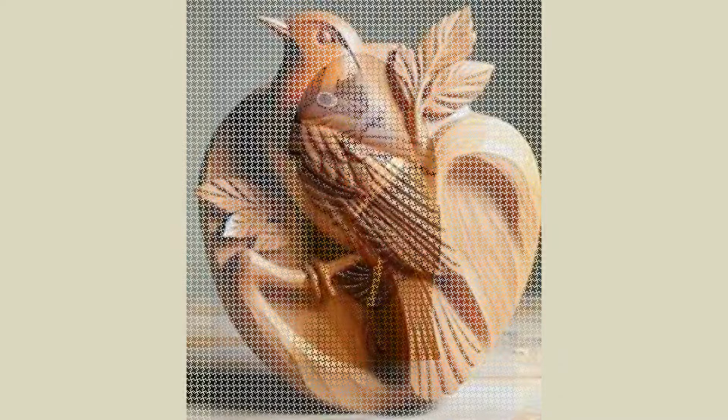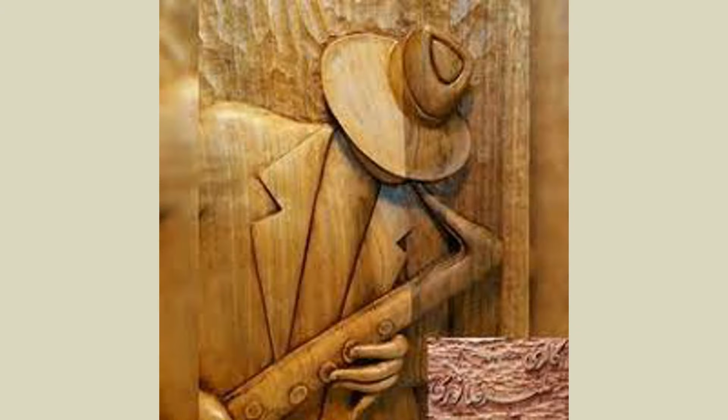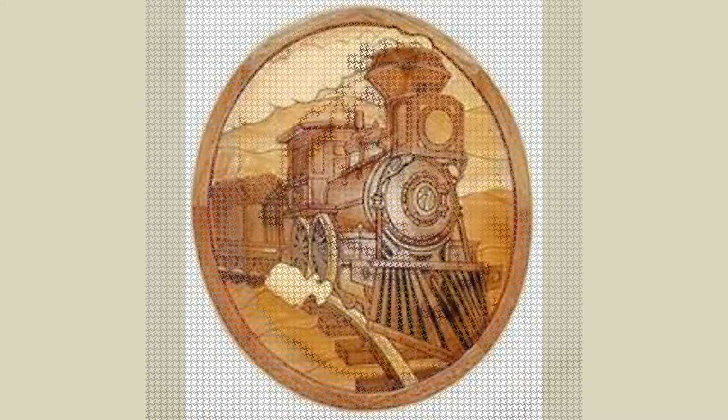With projects ranging from simple to more complex, readers are encouraged to choose their own path, experimenting with different techniques and styles. This flexibility allows each individual to cultivate their skills while creating pieces that resonate personally with their aesthetic.